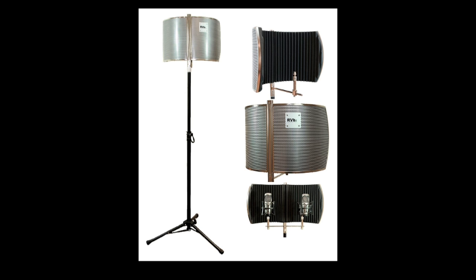But in the final example of each batch, I've done the demo with the quilt hanging behind me and with the RVB5 screen, and you will then hear that the ambient terrible kitchen room sound is almost completely removed. Okay, so let's listen to the examples and then we'll have a little chat after that.